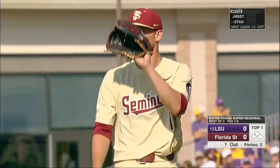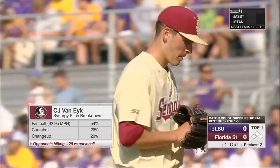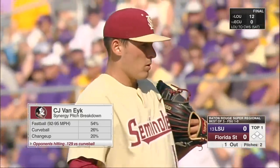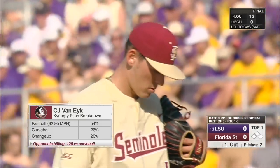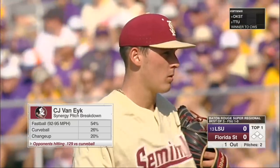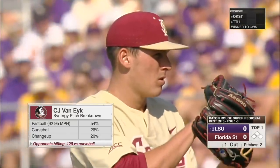Let's take a look at the synergy breakdown for C.J. Van Eyck. All right, so here's what we'll see from a pitch mix standpoint. The fastball will be up to 95, 96. He uses it about half the time. The first pitch of this game was a changeup, and you'll see probably more than 20% today against a lineup from LSU that has six of the nine guys hitting from the left-hand side. The curveball is a major league pitch as well, and all three are working. Van Eyck looks like a big leaguer.